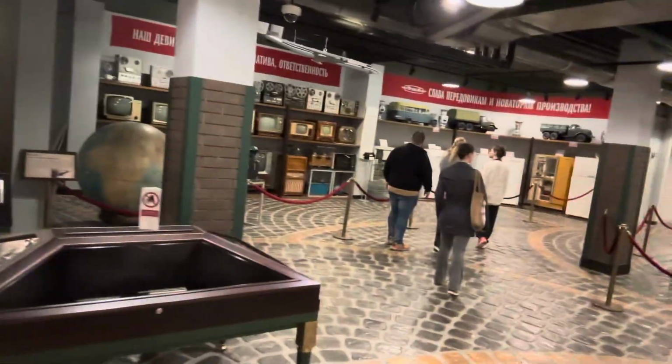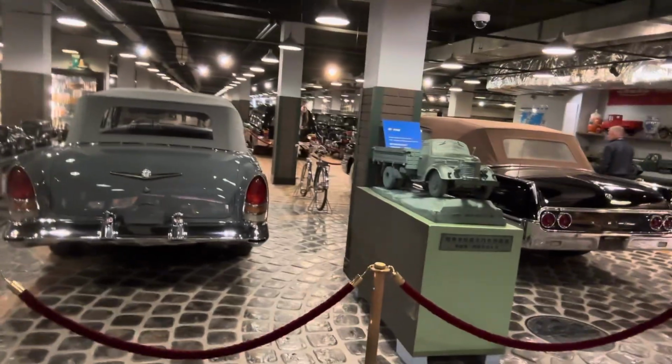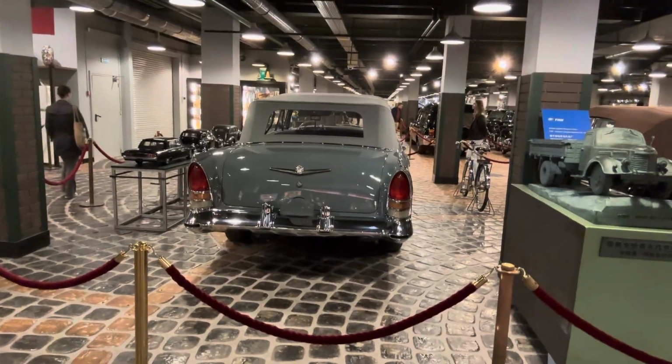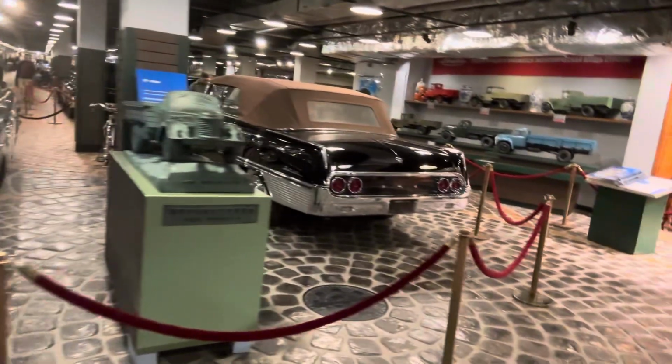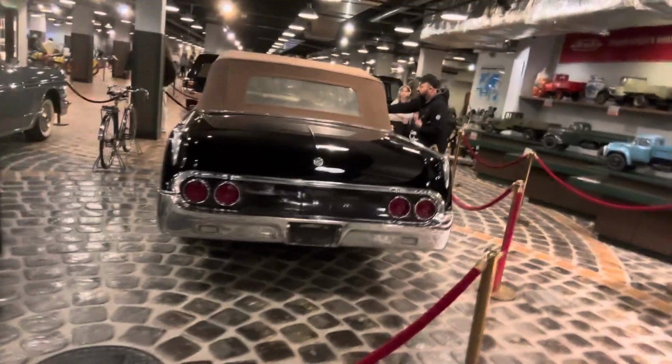Again, you've got the old TV sets, but I'm really here for the cars. Amazing cars. Got an old bicycle there as well. Look at that old traditional Russian car. Unbelievable. Absolutely amazing.